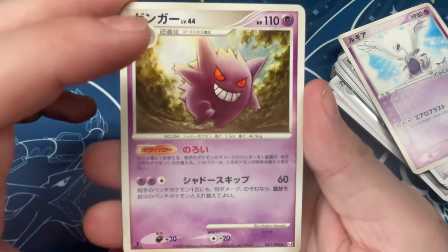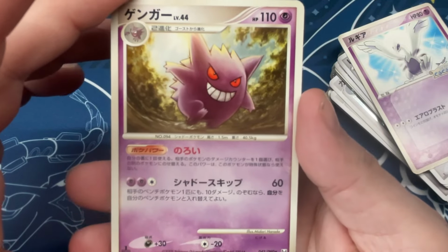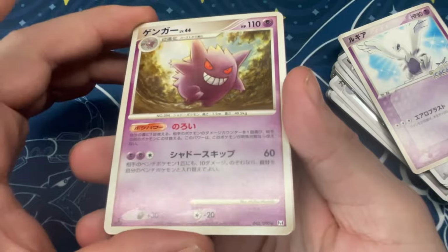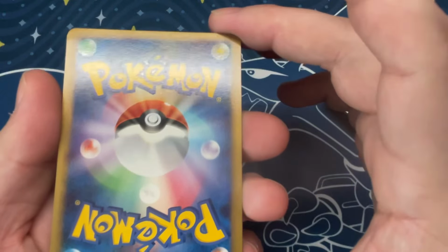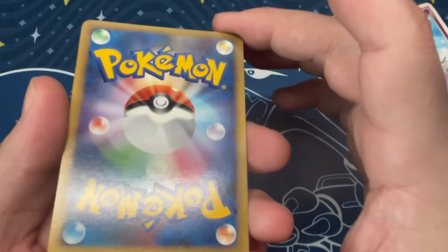I like this one because he has this tiny vibe, and he just looks like a little sprite, a little evil sprite. I don't know. I just kind of like it. But front of this one doesn't look too bad. Back of this one doesn't look too bad. We like it.